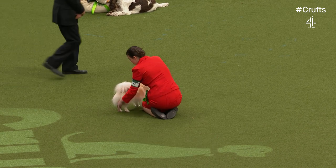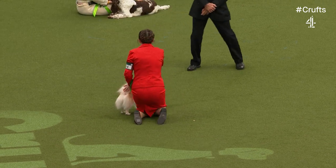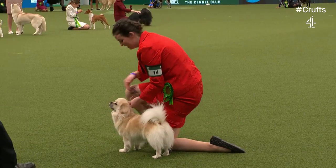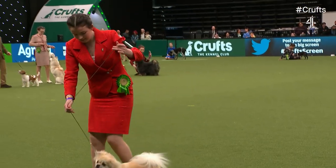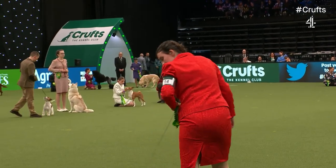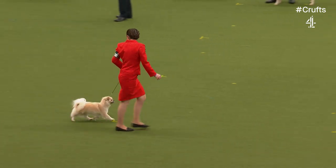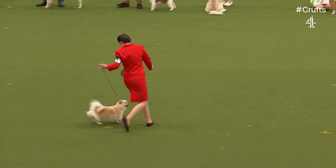She's 18, she owns 7 dogs. So Aoife's 18, 7 dogs at home, and here she's showing a Tibetan Spaniel. This is one of the dogs that she met this morning. This is a new dog to her. She's got 2 rough collies.